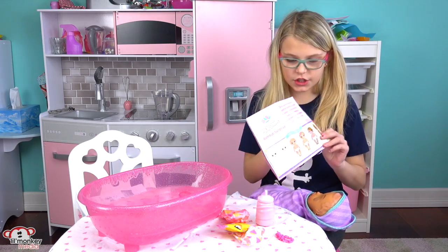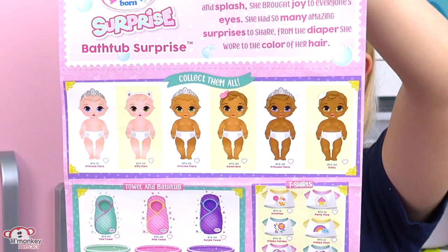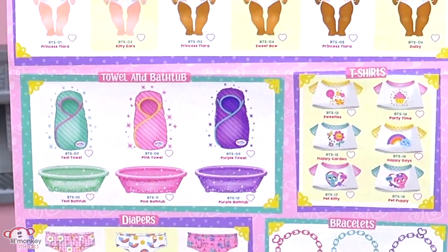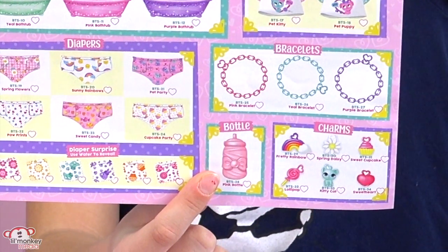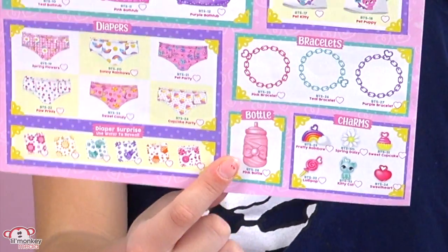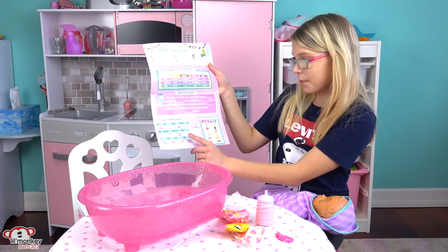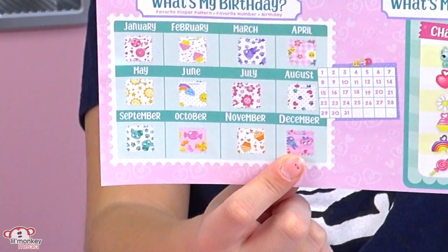So here's the little sheet, so it shows the different accessories that you can get with each of the different babies. There's 3 different options for the bathtubs, 6 different shirts, 6 different diapers, there's 3 different colors of bracelets, we have diaper surprises, and all of the bottles are pink with a cute little bow. And then we have a whole bunch of different charms to collect. And if we turn it over, the thing about the diaper surprise is it actually reveals which month they were born in, which I find pretty cool.